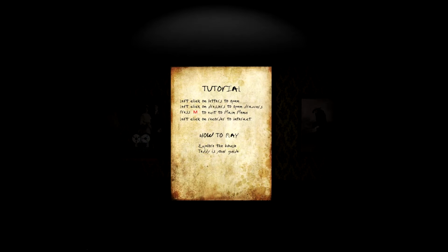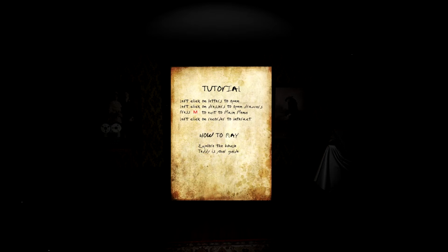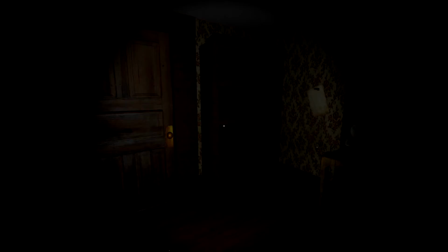Oh no. Okay, we're in Grandma's house. This doesn't look good at all. Alright, so the tutorial, as you can see, is pretty straightforward. Left click on letters to open them, left click on dressers to open drawers, press M to exit to the main menu, left click on recorder to interact. So basically we're just supposed to explore the house and Teddy is your guide. Okay. This house looks odd. You think? This house looks horrifying. Like, why are we here?